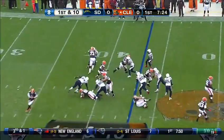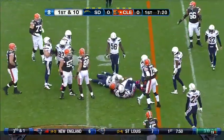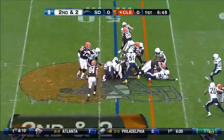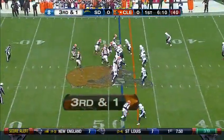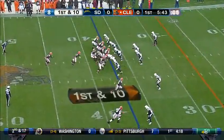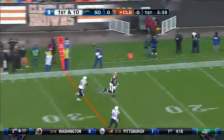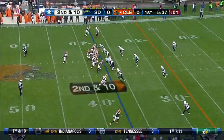1st and 10. Richardson already looking so much better than he did last week. As they look to change things up a bit offensively, this is 2nd and 2. 49 coming into today. This is 3rd and 1. Richardson turns the corner, has the first down. Take healthy so far this season. 1st and 10. Wheaton goes play action. Airs it out. He's got a man. It's incomplete. 2nd and 10 from the 38.